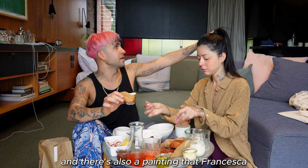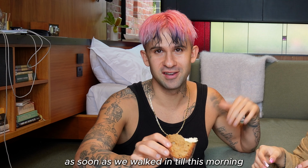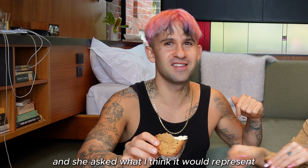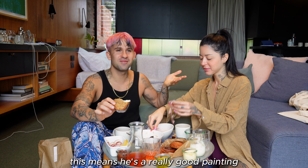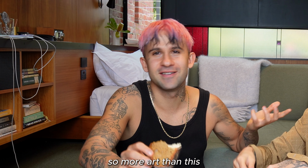And there is also a painting that Francesca at first didn't like because it's a bit gross. She was grossed out by it. As soon as we walked in till this morning, she was like, I really don't like this painting. She started saying, but what does it represent? And she asked what I think it represents, saying how much she doesn't like it. And then we thought, this means it's a really good painting, you know, because it grosses you out. It started a discussion of more art than this, I don't know what it is.